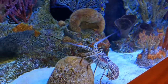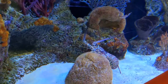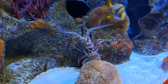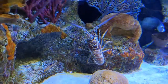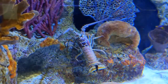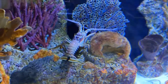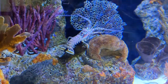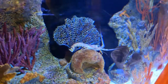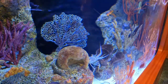So you can see Larry waving those antennulas around. And what he'll do after he's gotten his shrimp is he'll go around the aquarium and kind of sift through the sand bed looking for any fish food that hit the bottom. Like I said, he's a scavenger and he's an opportunist. He will eat anything that he can find. So he's good at cleaning up the tank, making sure that the sand bed is clean, and making sure that there's no fish food that's going to break down and be a detriment to the aquarium.